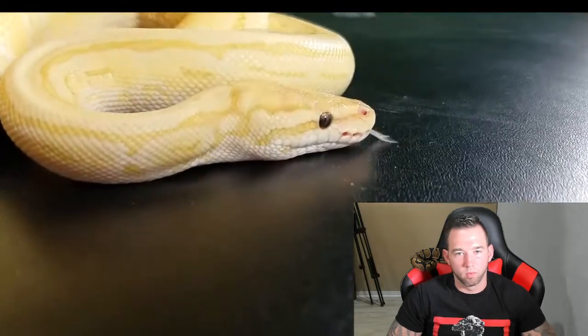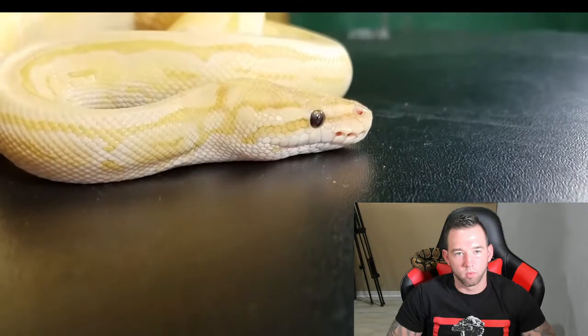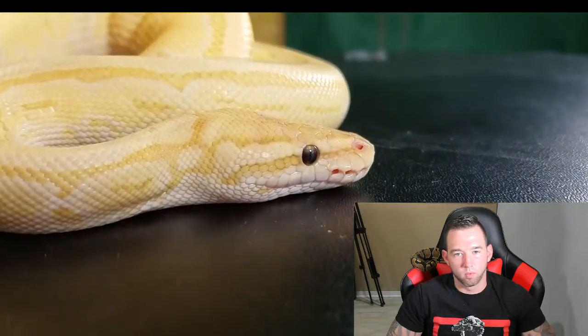This piebald, this white snake, she is a pretty good sized ball python. They don't get a whole lot bigger than this very often, and she is very, very manageable even with one hand. They are very easy to deal with, not gonna bite you, not gonna strike or scare you or hiss at you, generally speaking. They're very, very laid back, very fun.